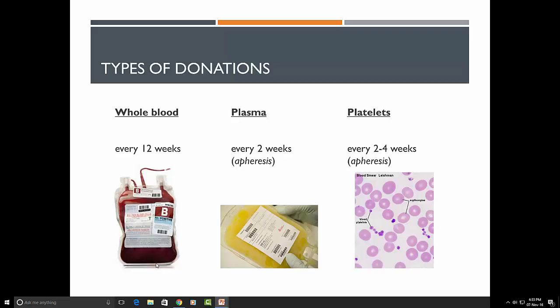Similar to that, platelets are also extracted via apheresis, and that means that plasma is returned to you, and red blood cells are returned to you, so you can do that far more quickly. Now, platelets are little fragments, so we've seen recently blood slides that look similar to this, where we've had to draw them.